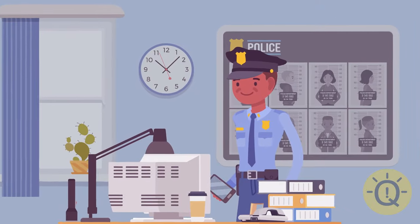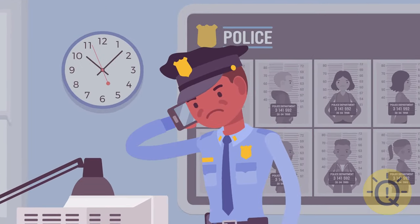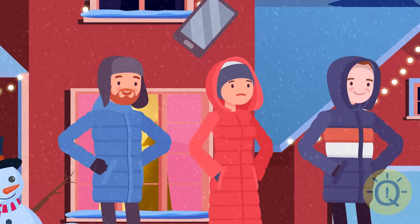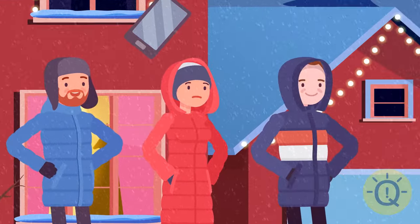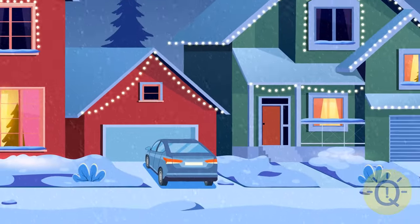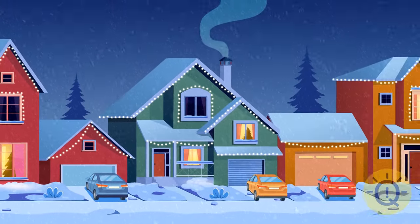On a snowy winter day, police got a call that one of the houses in the neighborhood had been robbed. A detective visited people living there, but everyone said that they'd been staying at home because of the weather. Still, the detective understood who was lying. This person became the main suspect. Who is it?